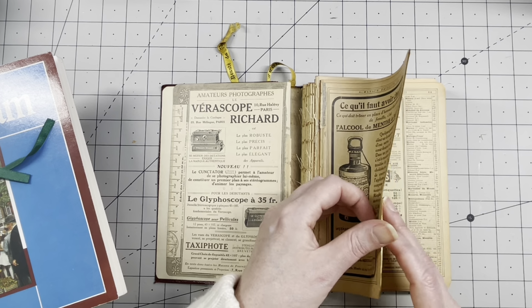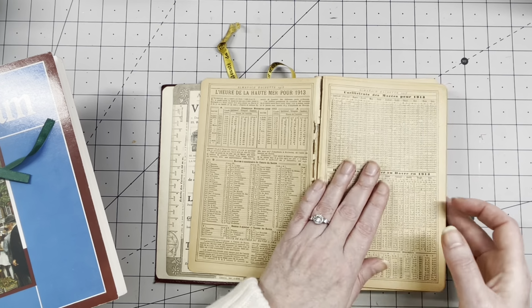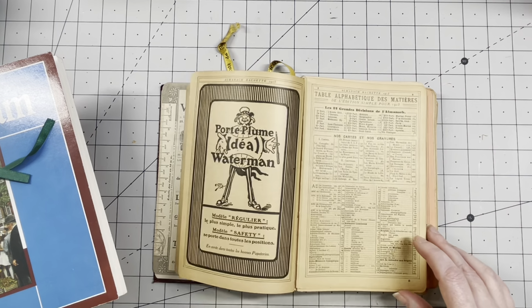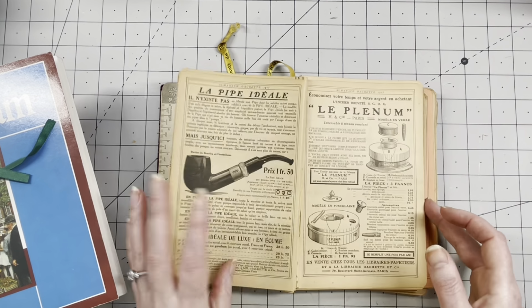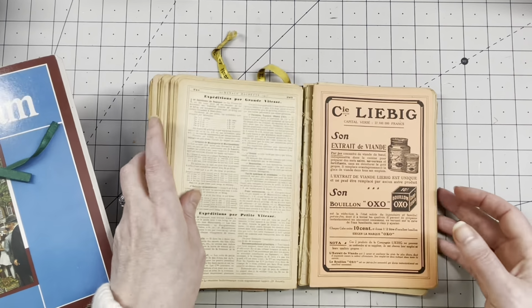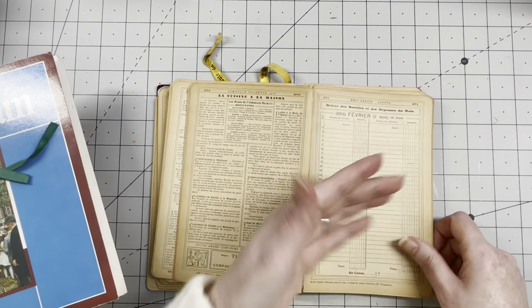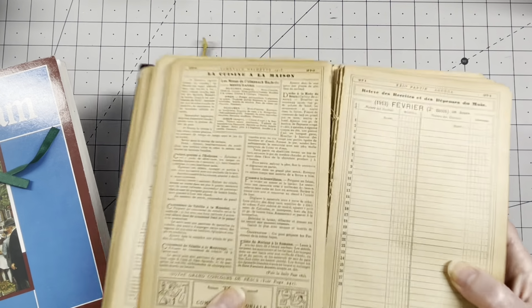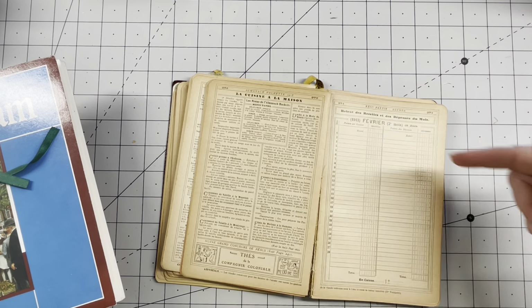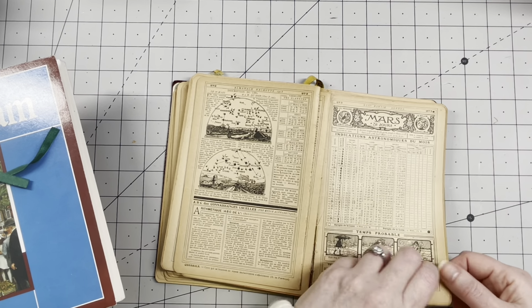It has advertisements in here, all sorts, and then numbers, calendars, but the pages are also gilded with the gold. Yeah, love it, love it. But there is a part in here. Look at that. Yeah, everything is fantastic, guys, I must say. But there is a part. Let me quickly look. That is an actual calendar. See this? It's like February from 1913. And then you can write stuff on here. So you could do some bullet journaling.